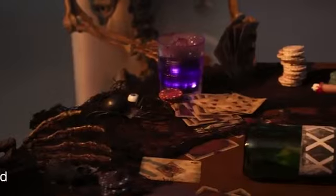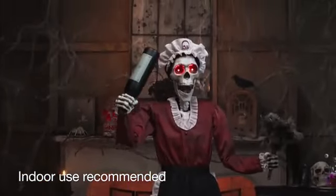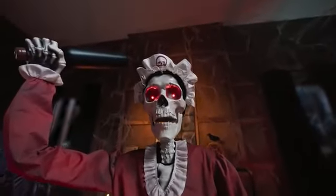The 6-foot animated Marie meddling maid is positively buried in her work, and the murder and mayhem and mobbing is only just the beginning.